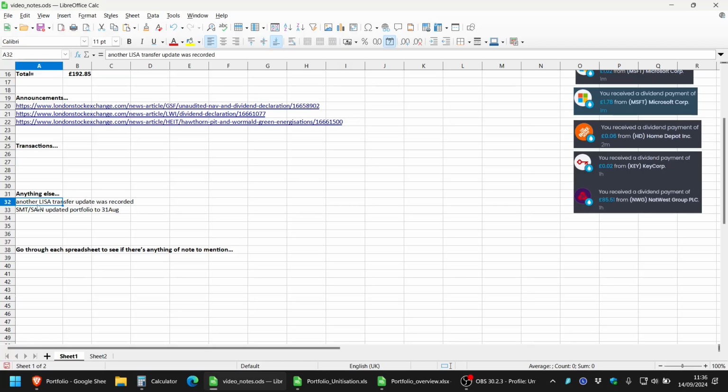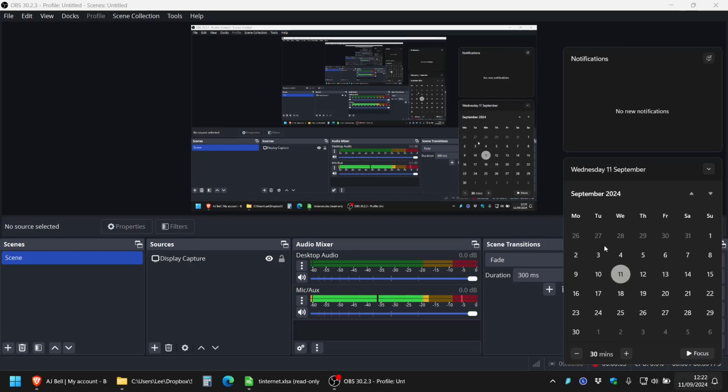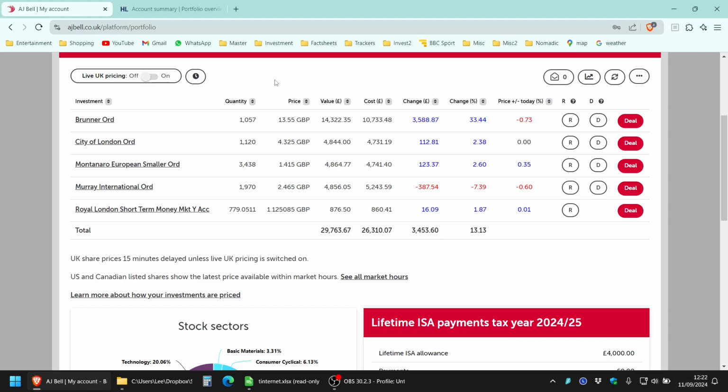I had a little check-in on the LISA transfer. Here's what I saw. Okay, so it's the 11th of September, so 2 weeks and 1 day. And my AJ Bell account has all of the investments in there, but there's no cash. If I was to scroll up higher, it says zero cash.